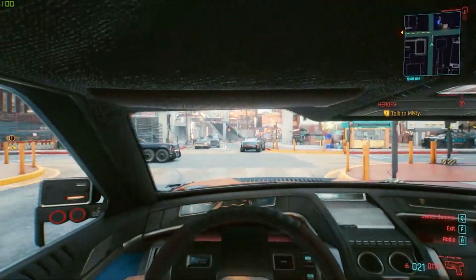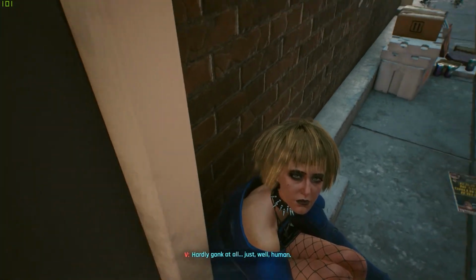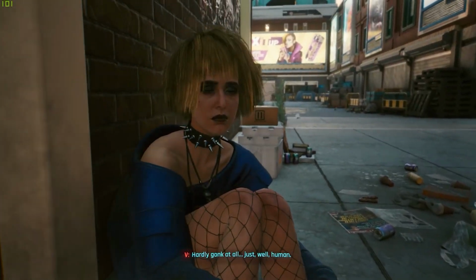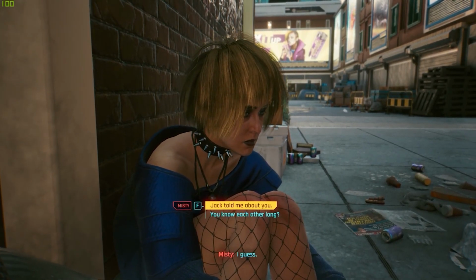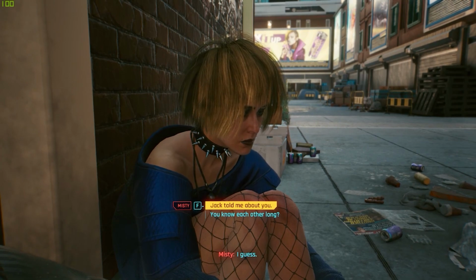Let me get in my car now. Okay, so the reason I'm choosing to include this little cutscene is so you can see what these little in-game interactions are like, especially if you have a similar build or you just want to see what kind of frames you're going to get on the regular.